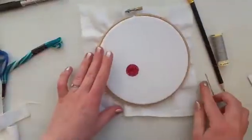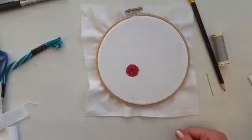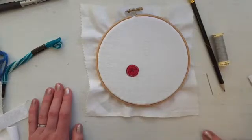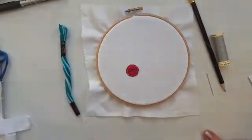Okay. So the next stitch I'm going to teach you is long and short stitch. I think it was Anna who asked to see this one. Now long and short stitch is a perfect stitch for filling in big shapes or for shading. So quite often you see this stitch used on birds or animals, or really fine embroidery. There's a technique called silk shading and they use this stitch a lot.